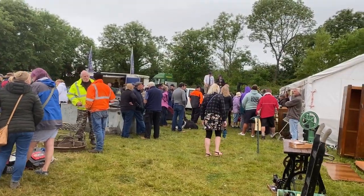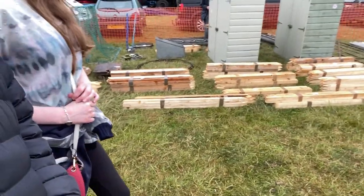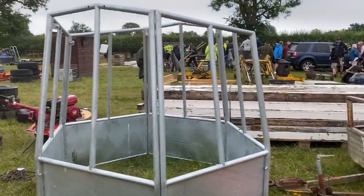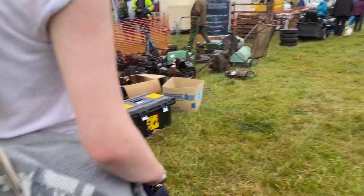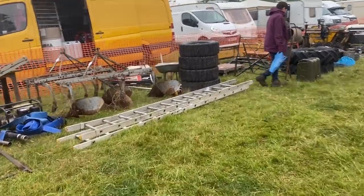So there's an auction going on over there, selling something. We've obviously come away from there because if I put my hand up with my phone, they'll think I'm bidding. So, yes, we've got all sorts of things around here, haven't we? Wooden stakes. Small buildings, little shed things. This side you've got tyres and stuff. I'll switch you around. It's just all old farm stuff.